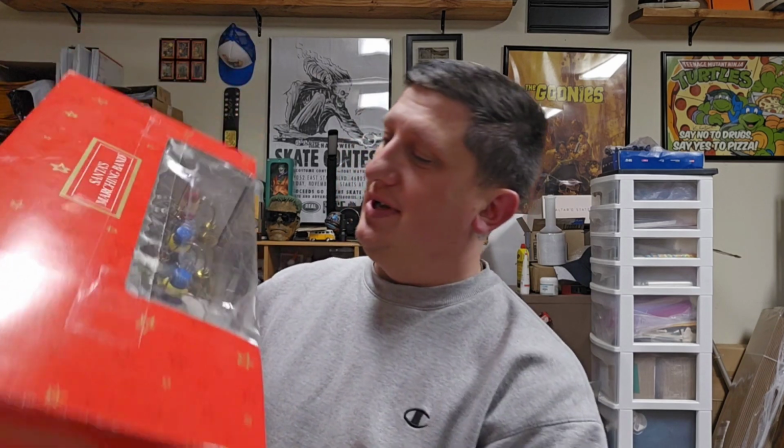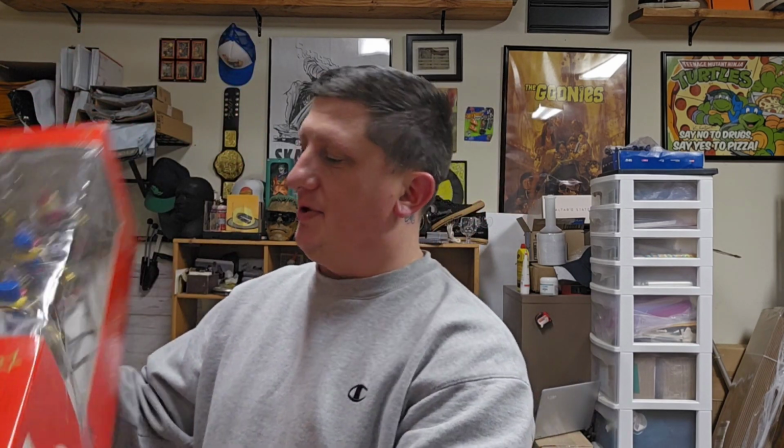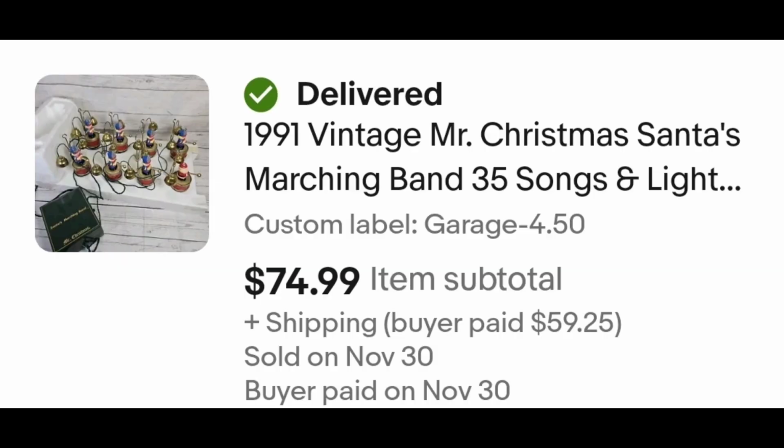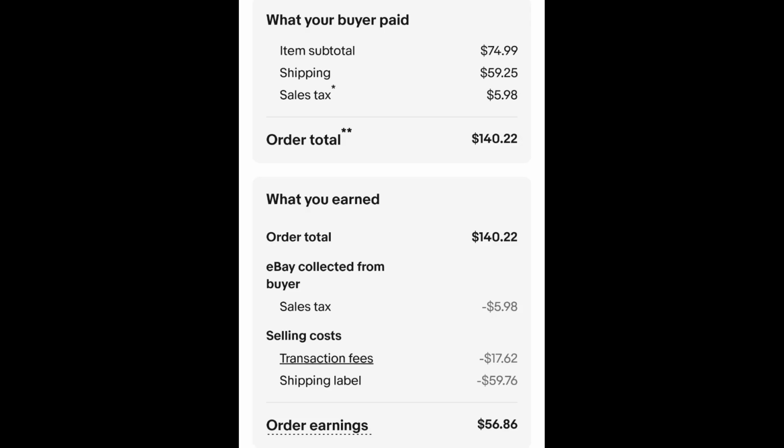And the last item, because it's Christmas time, is this set of Santa's marching band. I paid $4.50 for this set, and it sold for $74.99 plus shipping. The buyer is all in at $140.22, and after fees and shipping, I get $56.86. And if you look, I did not make any money on the shipping on this one. So for promoted listings, the answer is, I don't know.